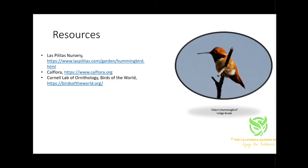This list of the top 3 California native landscaping plants for hummingbirds is unique in that it merges scientific information about our native plants and native birds, as well as throwing in my practical experience as a professional horticulturist.